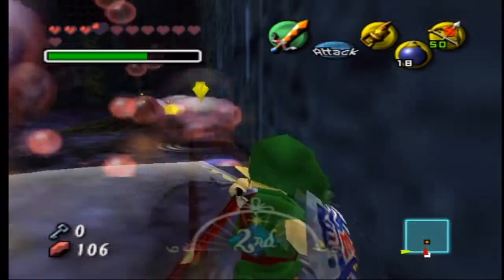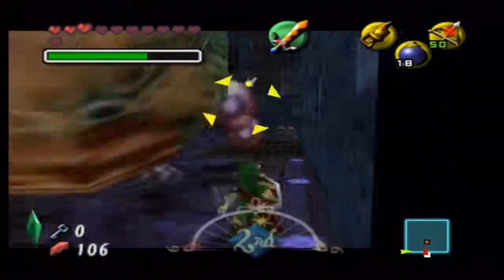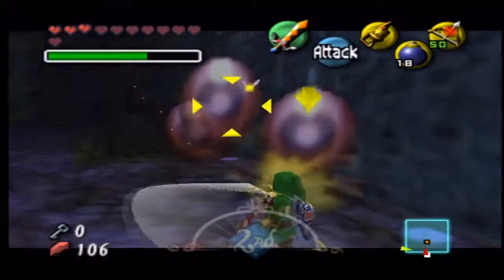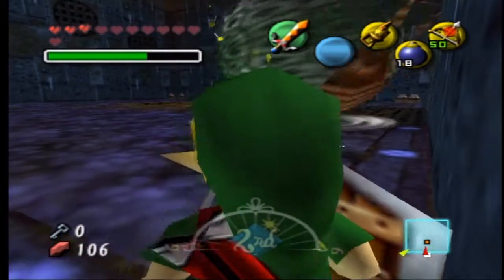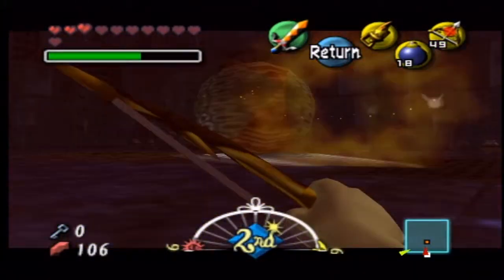Thank you, Dawn of the Second Day, got it. And even when he comes straight at you, as you can see, he hits the wall, so in a corner you are safe. So just get rid of all the bubbles, and you just want to keep shooting his eye, just like that.